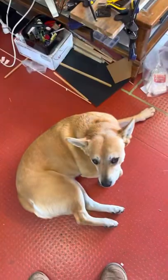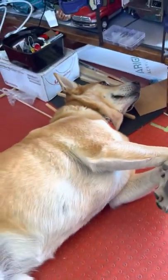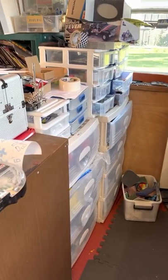Oops, just tripped over my shop dog. This is Chica. She always likes to hang out with me in the garage. I've got two other dogs, but they're not always so keen to be out here. Hey.